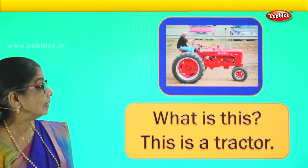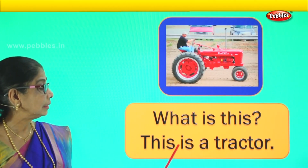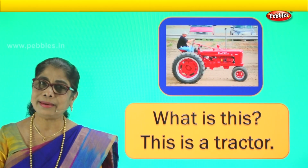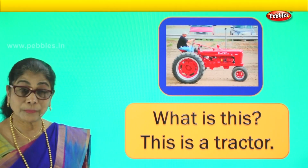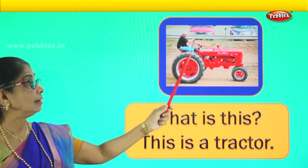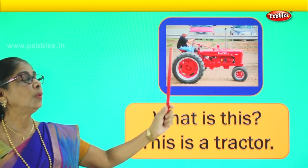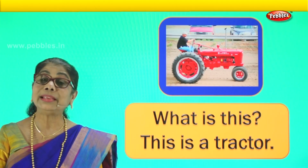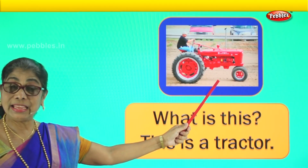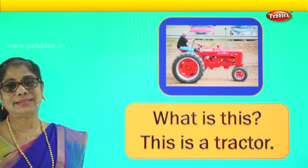What is this? This is a tractor. Where is the tractor standing? In the field. Who is driving the tractor? A farmer. Look at the tractor. It's got one small wheel here and two huge wheels. Now what is the farmer trying to do? He's trying to dig up the field. He's plowing the field using a tractor.